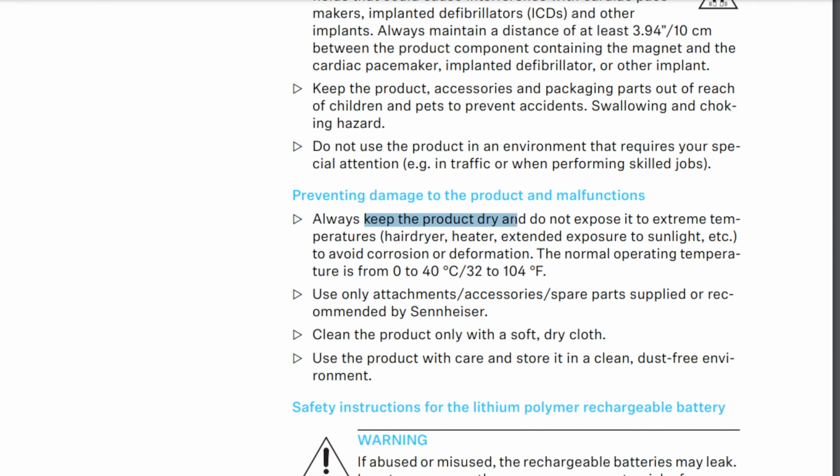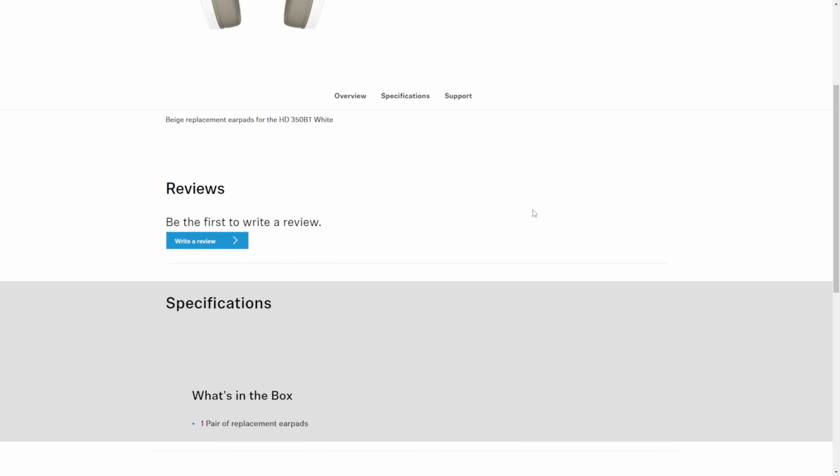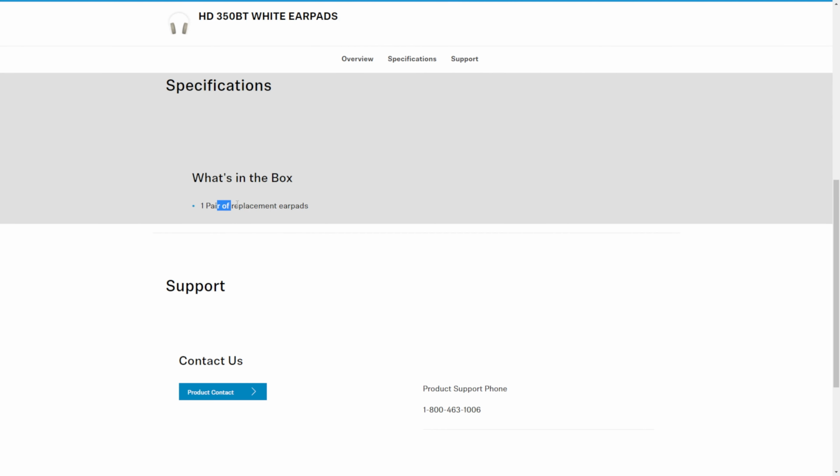On top of that, whenever you have a folding design on headphones, it automatically makes the body weaker than it could be if it was a solid frame instead. These are not dust and water resistant. It specifically says to keep them dust-free and dry in the manual. Now, when it comes to damage, of course, there are replacement ear cups available from the Sennheiser website, but they're hard to find in stock. But there are plenty of third-party vendors that sell replacement ear cups.